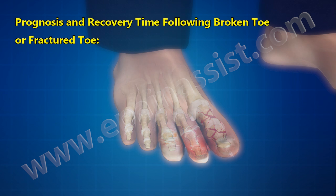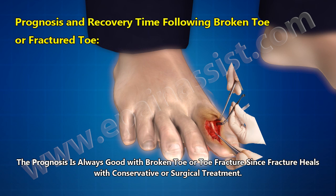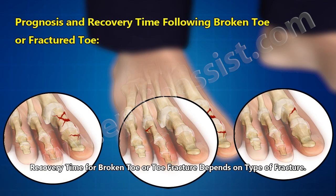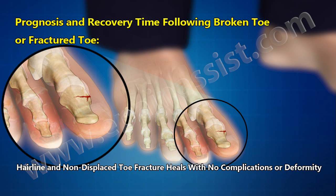Prognosis and recovery time following broken toe or fractured toe. The prognosis is always good with broken toe or toe fracture since fracture heals with conservative or surgical treatment. Recovery time for broken toe or toe fracture depends on type of fracture. Hairline and non-displaced toe fracture heals with no complications or deformity.